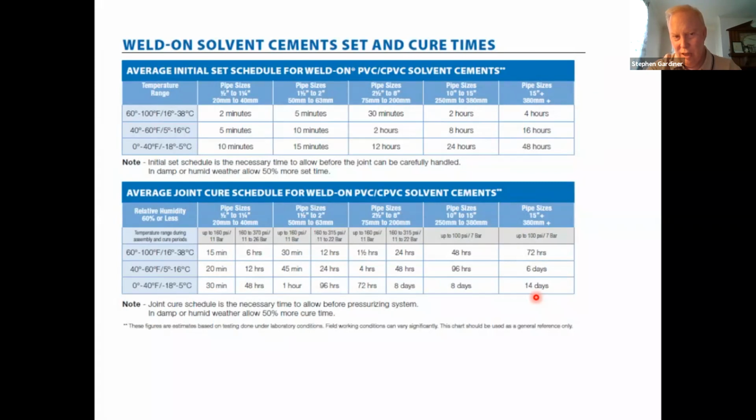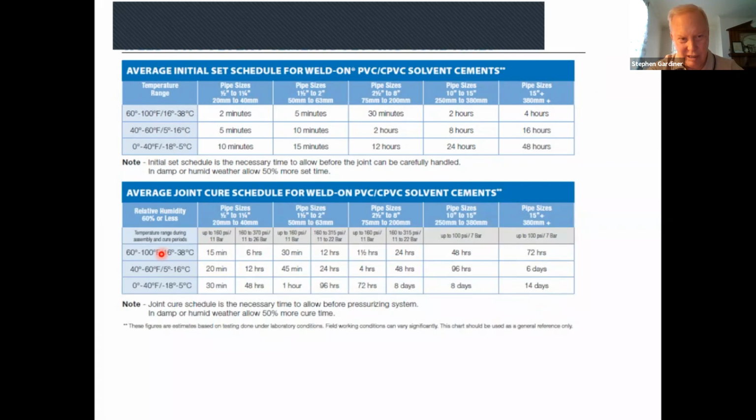When they're done, if it's an open-ended system, they'll blow hot air through it. If it's a closed system, they'll put industrial heating blankets over each joint, leaving the socket entrance open so solvents can escape. If they can elevate that temperature to say 65 degrees Fahrenheit, that 14-day cure drops down to 3 days, 72 hours, which is manageable.